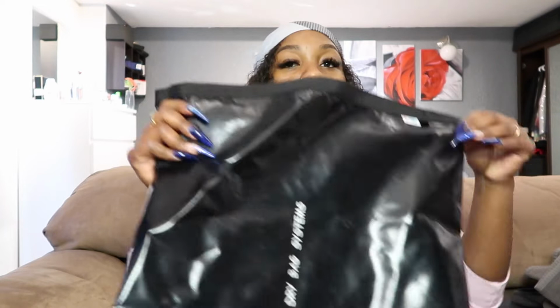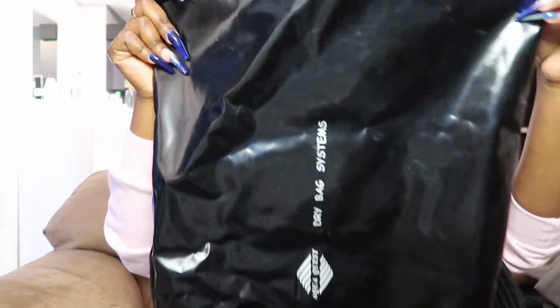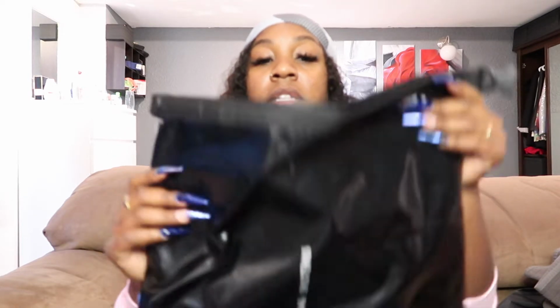The second bag now, it's much bigger, it holds a lot more. It's this one. So I believe this is the 20 liter. This is a 20 liter bag. It's waterproof. It's super deep, like super deep.